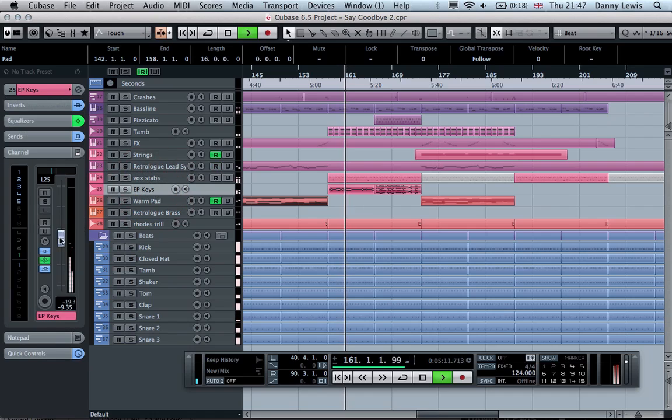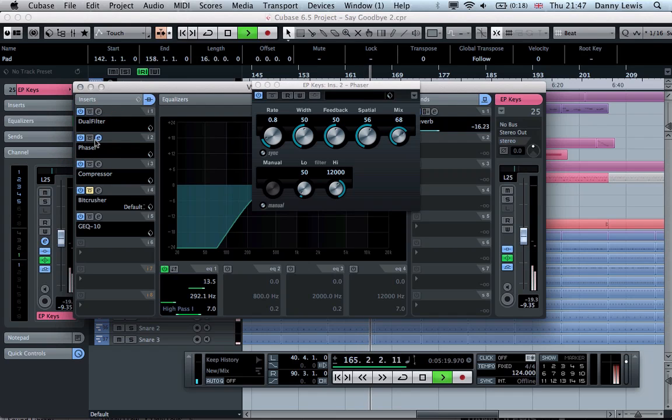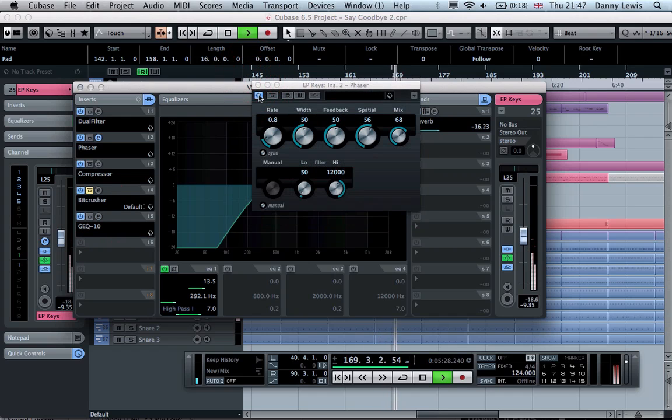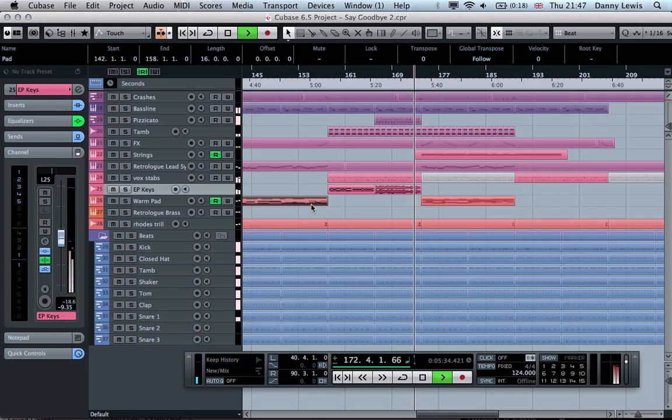These keys, got a whole bunch of stuff going on here. Filter, which is used earlier on in the tune. The phaser to add that nice bassiness. Compressor to deal with the volume. And another EQ, I've just rolled off some extra lows here. And that's because this particular EQ here, the channel EQ, is not particularly strong. So sometimes you need to back it up with a little bit extra low cut.